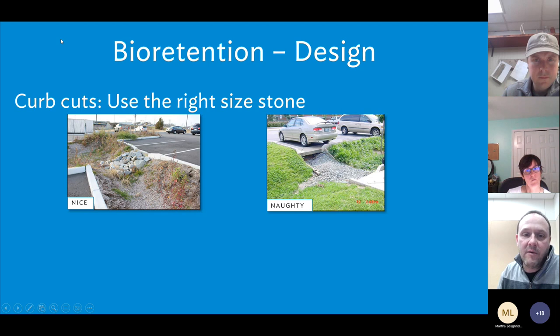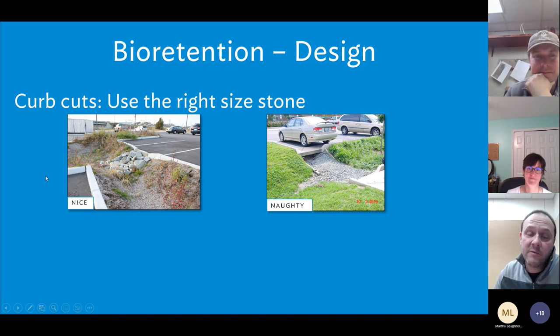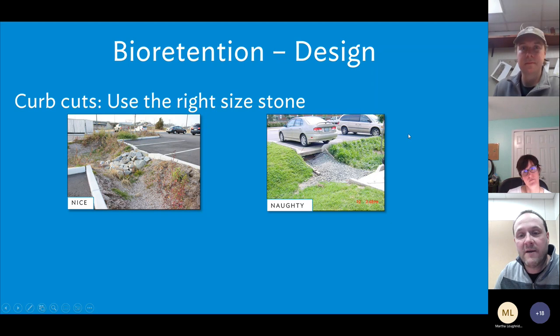Curb cuts, that's where the water is entering. So you have a concentrated flow of water that can be quite erosive. So having the proper stabilization at the base of that curb cut is important. You can see the naughty and nice pictures I've included here of using proper size stone. On the left side might be a little overkill, but we sure as heck know that that's not going to move. On the right-hand side, improperly sized stone was used and it simply got washed away. And now the integrity of the parking lot is in danger as well. So there are reasons to make sure that you use the right materials.